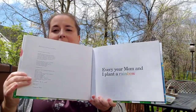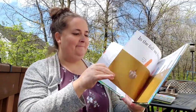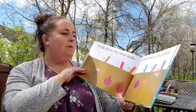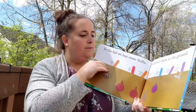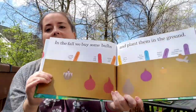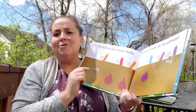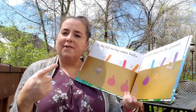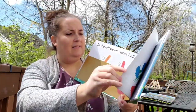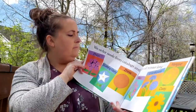Every year, Mom and I plant a rainbow. In the fall, we buy some bulbs and plant them in the ground. Oh, they're very fancy. I'm not good at remembering to do bulbs. We usually start with seedlings. Bulbs are just bigger seeds, and you plant them a little bit further down, and then they grow every year, which is so much fun. I have a few irises, which is one of the ones over here.